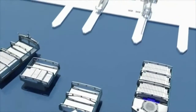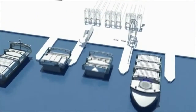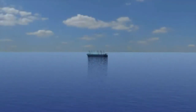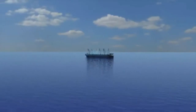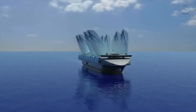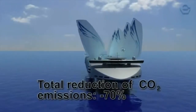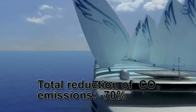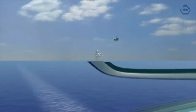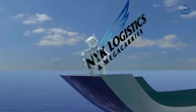The NYK Super Eco Ship 2030 is the answer for greener container shipping of the future. Futuristic and innovative design, power generation and distribution, as well as the use of renewable and non-emission energy sources, make her the pride of NYK Line's concept design for future container vessels. With a 70% reduction in carbon dioxide emissions, she is a shining example of NYK Line's commitment to achieving a cleaner and better future for all.